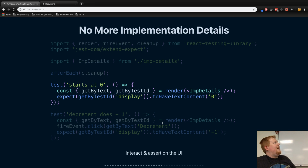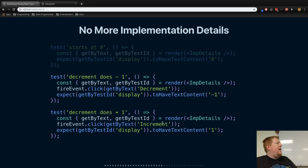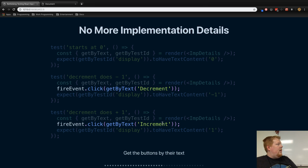Why do I still have a get by text there? That's bad. I'm not even using it. But we're just asserting that the display has the text that we expect it to, and then similar checking that behavior. The main thing in here is fire event. Any DOM events that you want to fire are hung off of that object. So you have focus, blur, change, all the things off of there that you want to manipulate DOM.